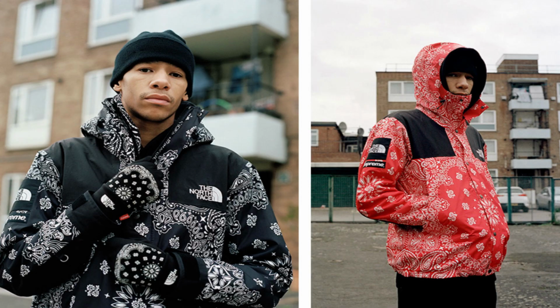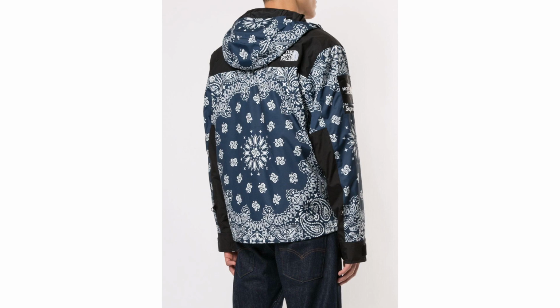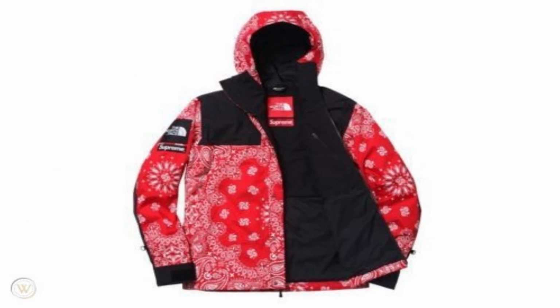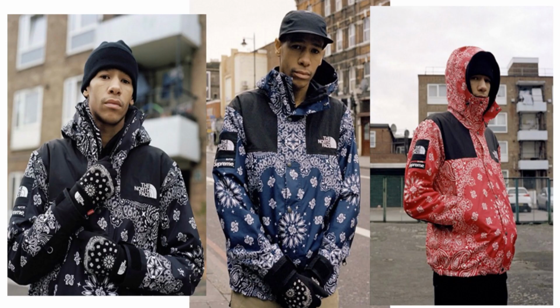This jacket is what people think about when they think about the North Face and Supreme collaborations. And the resale for this is absolutely crazy. The red and the blue one go for somewhere between 3,000 and 6,000, which is very crazy considering the retail was like 300. And yeah, the bandana print just goes crazy on the North Face jacket. Such a goated jacket, I'm not even joking. Very iconic, and that was the number 2 spot.